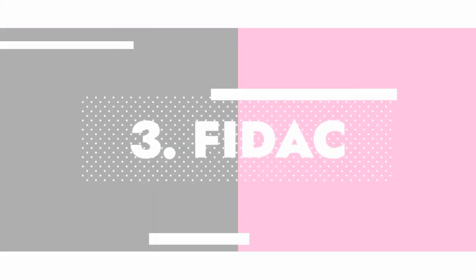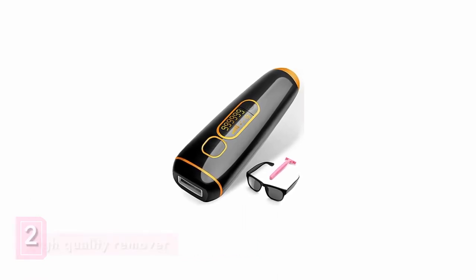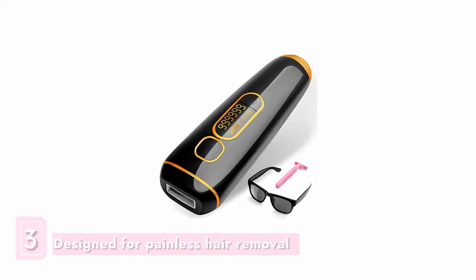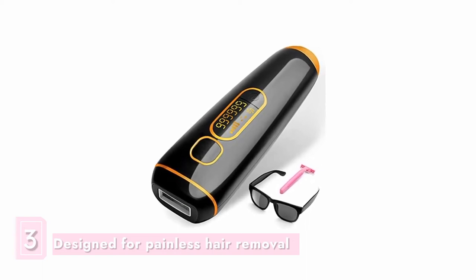In the third position is the Fidac IPL laser hair remover. You will love this hair remover because it actually works. And given the quality of materials used to make it, you will be getting good value for your money. And while it doesn't have a cooling function, it is not overly painful as the sting disappears within an hour.